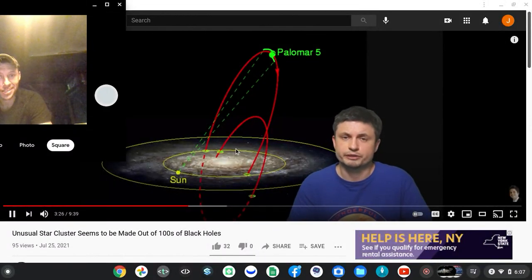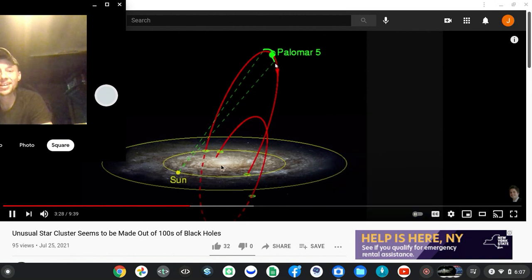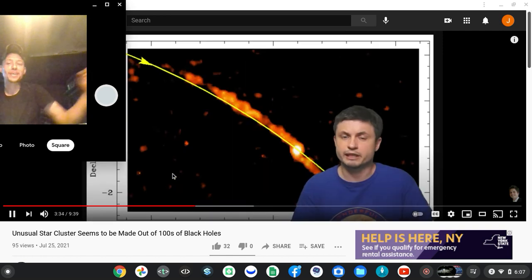So in other words, something might have changed its orbit, causing it now to fall through the Milky Way galaxy and thus becoming tidally disrupted. But then unlike other clusters in here.